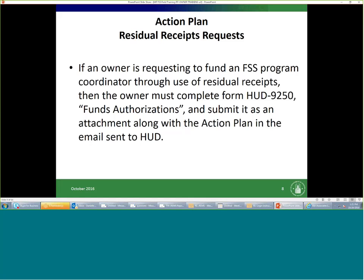Okay, and then again, just to be sure, to request the use of the residual receipts, I have to fill out the form called Funds Authorization with the form number HUD 9250, and I'm going to submit that with my action plan when I send it to the mf_FSS@HUD.gov mailbox. So where can I get that form?